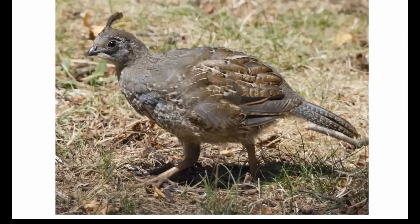The California quail was first introduced in the 1860s and 1870s, with more releases from New Zealand bred stock now. This female quail was photographed in the vicinity of Taupo.